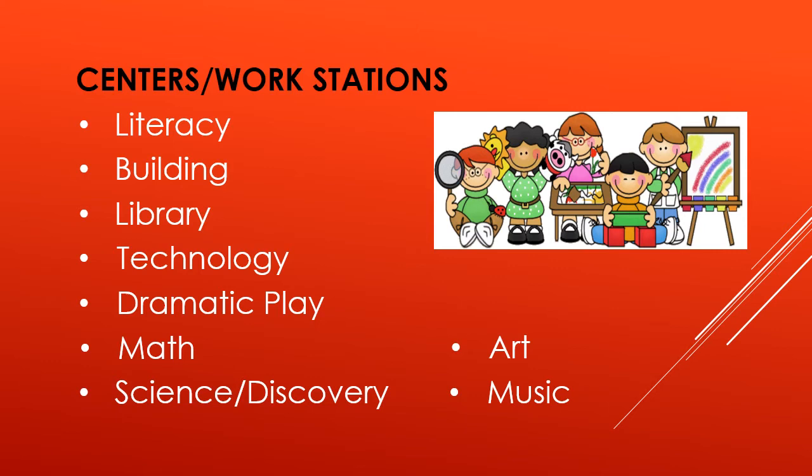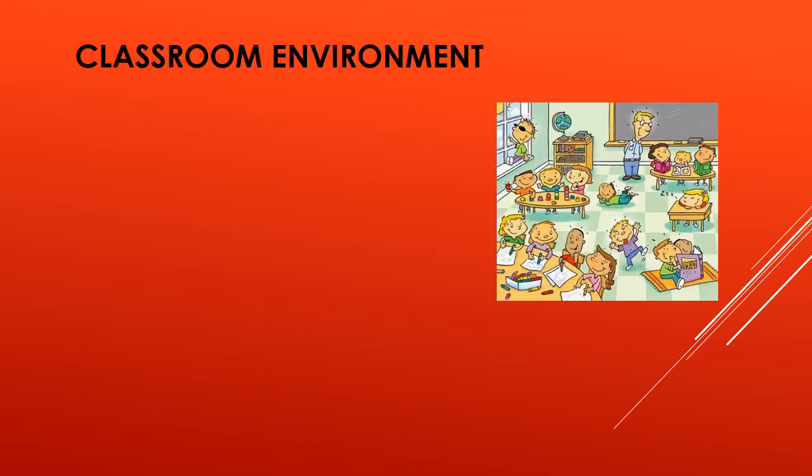Lastly, there may be a music center. I never had this center in the classroom because of the noise. However, preschoolers absolutely love instruments, but it would be great to have a music center during outdoor activity time.